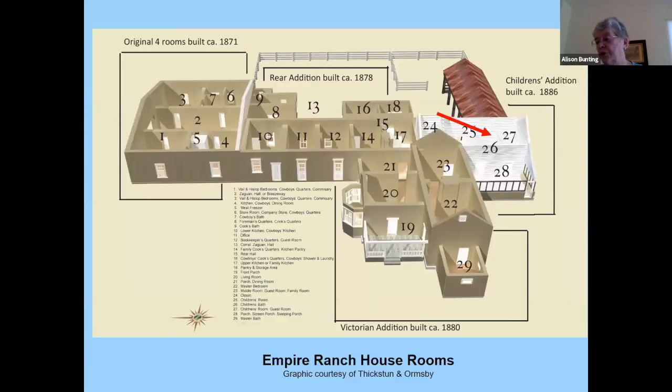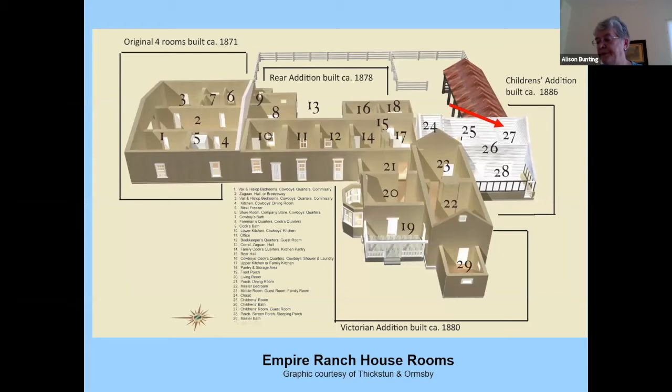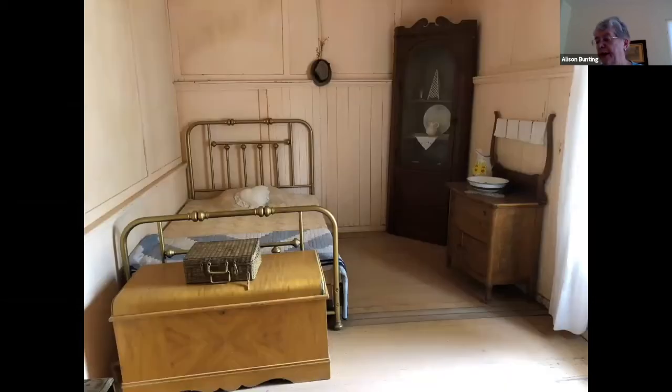Adjacent to the bedroom is room 26, which was a bathroom, and it still has an original zinc bathtub. And then next door is room 27, which was a guest room, or it was a bedroom for the children's nanny or governess. And at one time, Steve Boyce's wife, Annie, used it as her sewing room.